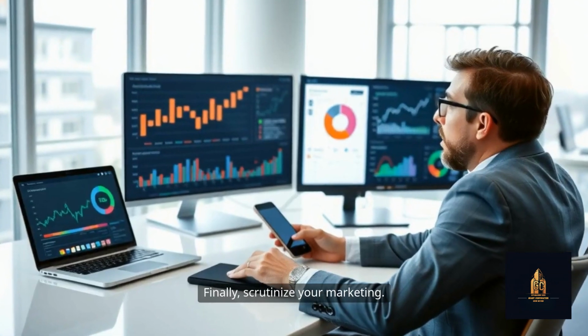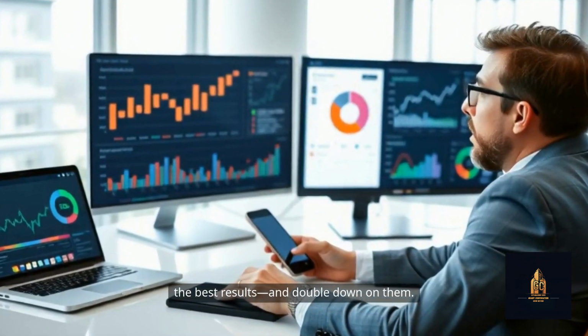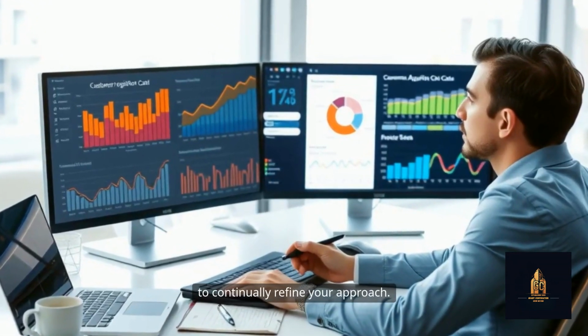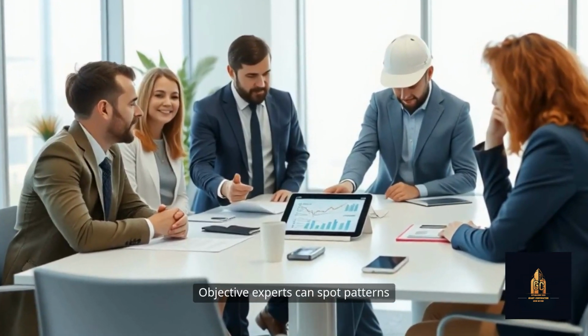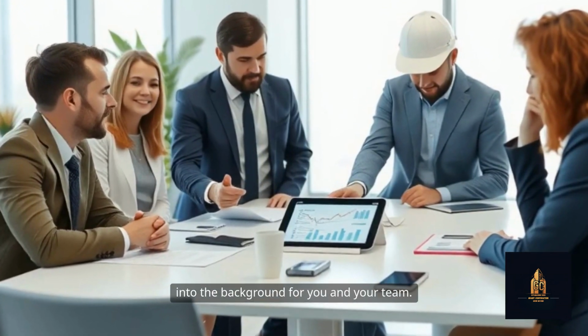Finally, scrutinize your marketing. Identify the strategies that bring the best results, and double down on them. Track every campaign, know your customer acquisition cost, and use data to continually refine your approach. Sometimes the value of an outside perspective can't be overstated. Objective experts can spot patterns and expose inefficiencies that blend into the background for you and your team.